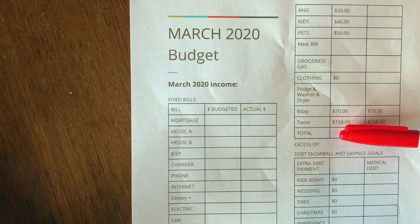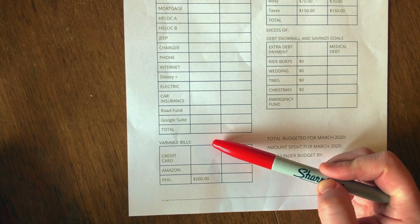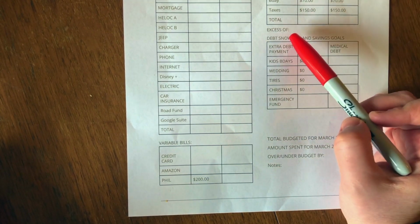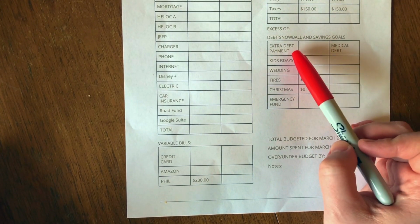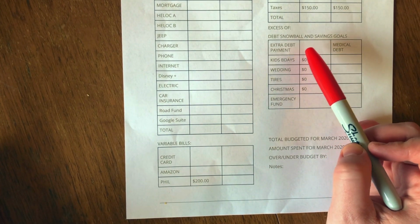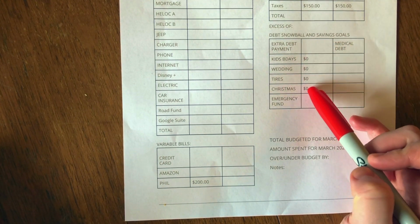Then I total that up. Now, hopefully, this total and the amount here is around the same, or if I do a really good job budgeting that month, I still have some money left over, which I put right here. So let's say I have $500 left over. We have our extra debt payment, which right now in March, we want to put every penny into our medical debt. These are our 4 sinking funds that we're saving up for this year.